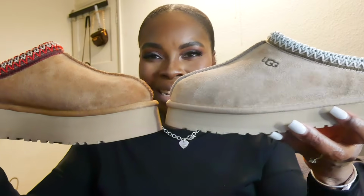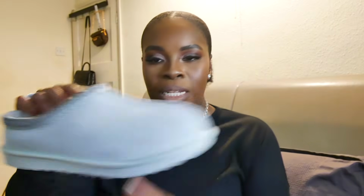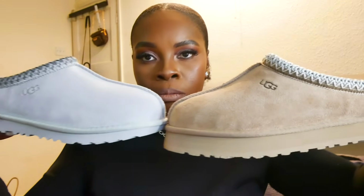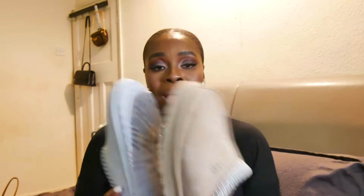Also, yeah, this kind of doesn't do that. But these ones, the front is just different. Even down to here, it's just different. But yeah, I'm happy with them. I love them. I'm happy with them.